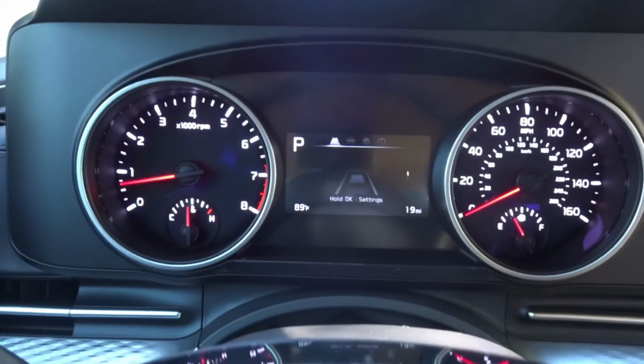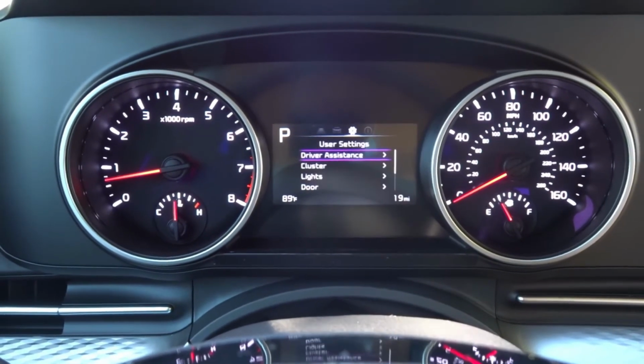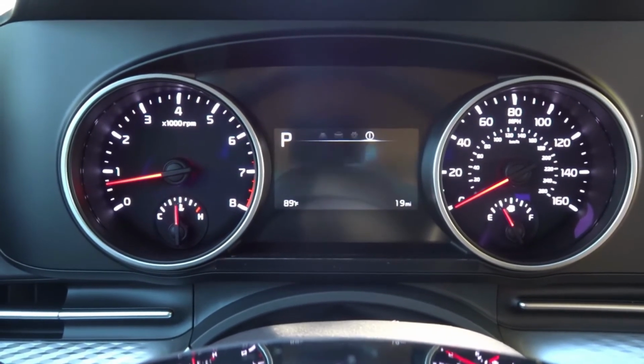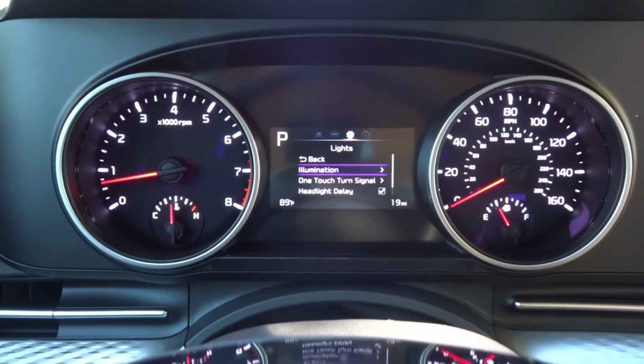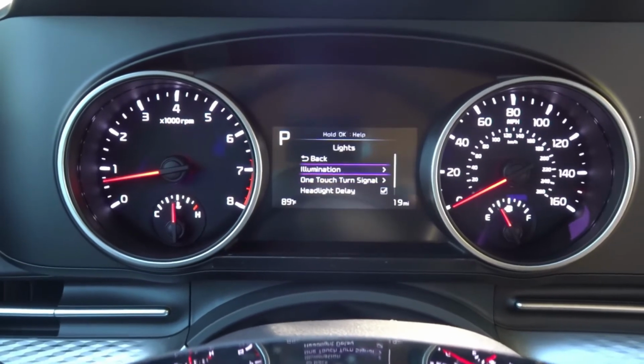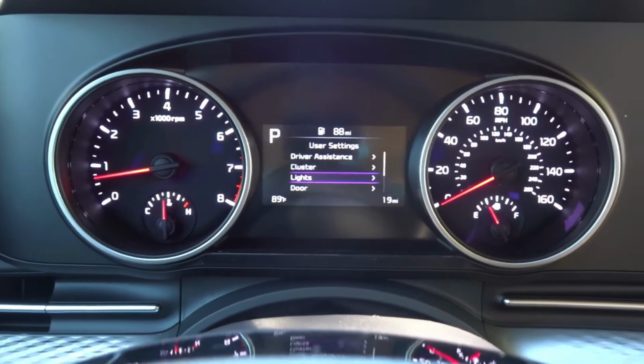This button right here helps you cycle through your menus. You can go to your driving info, driver assistance, tire pressure, stuff of that nature. You can also turn down illumination from the steering wheel.